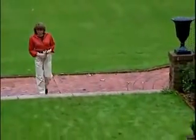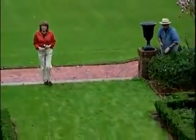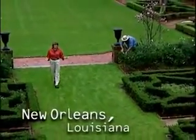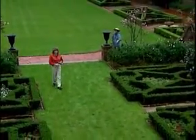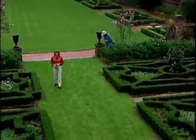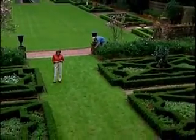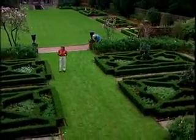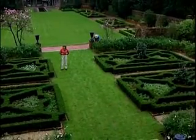If you're a garden enthusiast, no doubt you've heard of Longview Gardens, located here in the deep south of New Orleans. The beautiful grounds here are maintained by a staff directed by John Harris, the head gardener. Now today, John is pruning roses. Now while most of us would throw the trimmings away, John has a great technique for propagating roses with the trimmings.